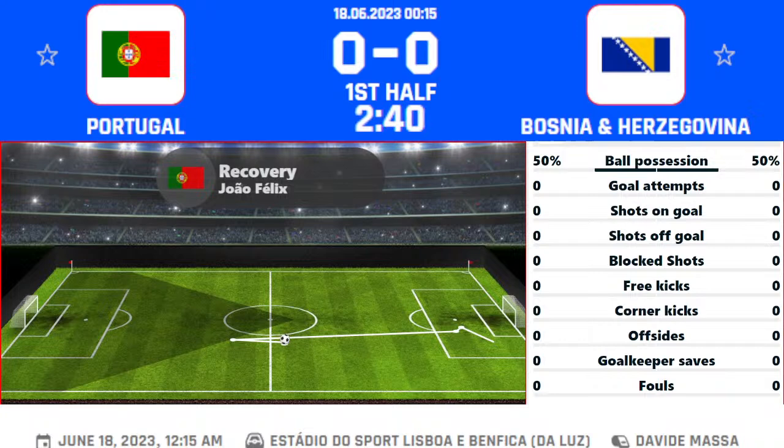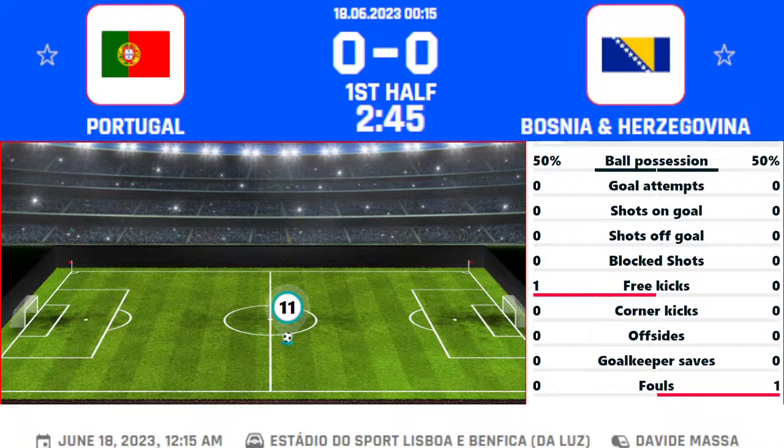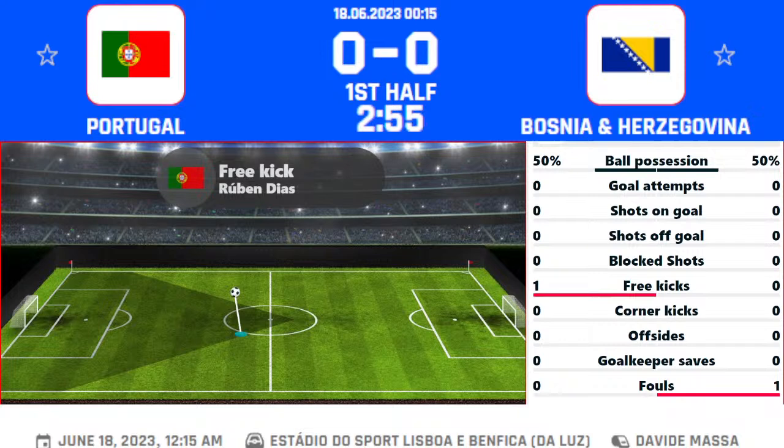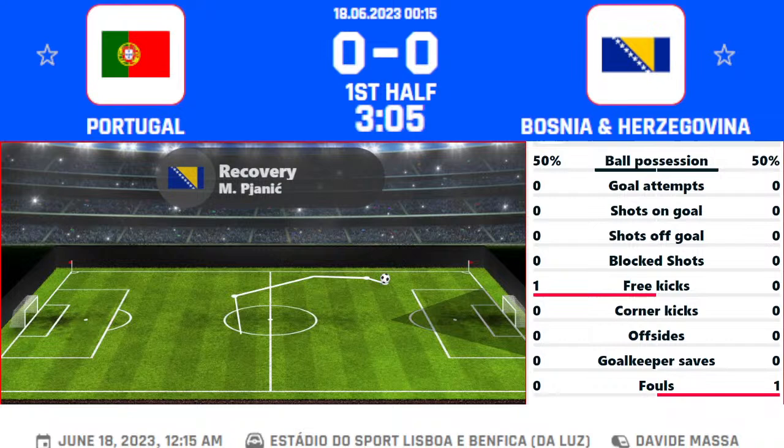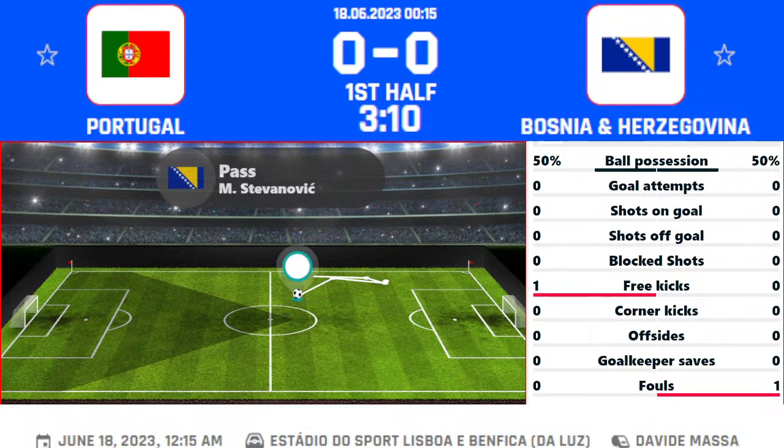Well, the lineups for Portugal and for Bosnia. For Portugal, 3-5-2 is the formation. The players who are starting for Portugal: the keeper Costa, number 22. Then we have Pereira, number 13. Then we have Diaz, number 4. Then we have Antonio Silva in the back. In the center, we have Guerrero. We have Fernandez. We have Palhina. We have Silva. We have Cancelo. João Félix. Cristiano Ronaldo, number 7, is here as well.